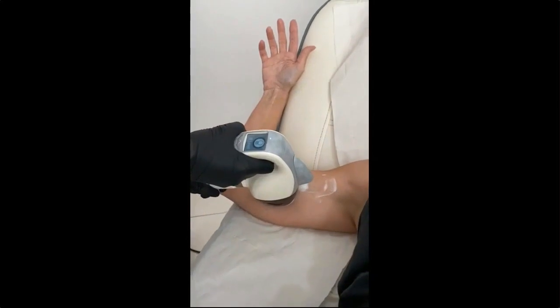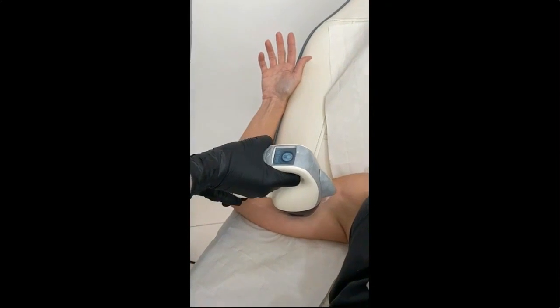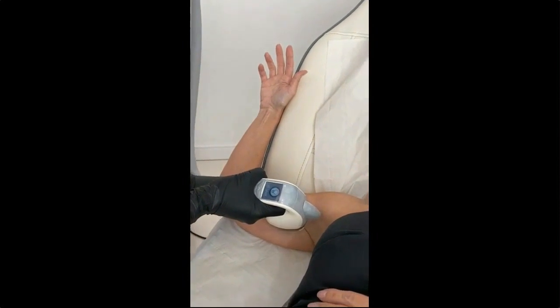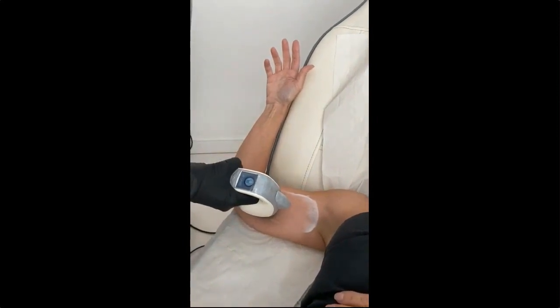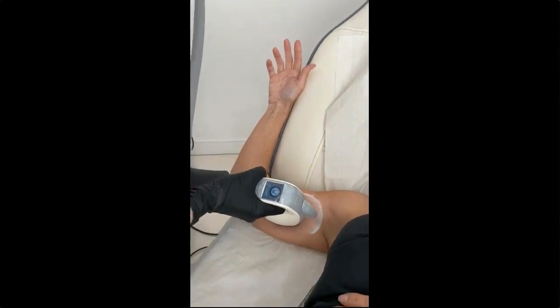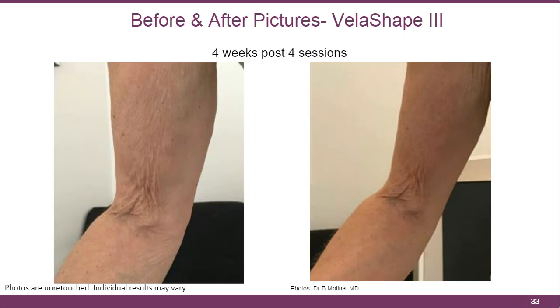So go all the way from the flexion of the arm all the way up as much as you can. Start with one arm, placing it in the area where you can feel the little fat there, and the balls when you twist it. Perfect. And you can see here the results for the quality of the skin and also that little bumpiness, you can see that it has improved.